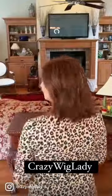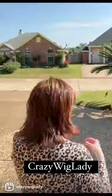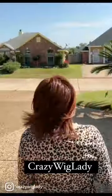I always spray just a little water on mine, as you know, just to kind of control those flyaways, and I like to separate the fibers. I like the little flip they have going on in the back of this one. Beautiful lace front, lots of movement here, and here's a look at it in outdoor lighting.